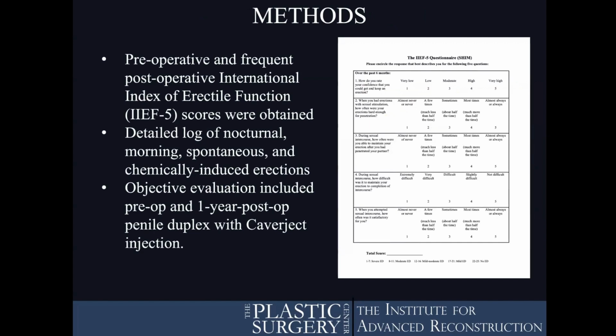So for methodology of how I'm evaluating the patients, there's a standardized questionnaire, 25 points that we do, called the International Index of Erectile Function. Also, I have the patients give a log of nocturnal erections, morning erections, spontaneous erections, chemically induced erections, say with like Viagra or Cialis. And then I also have a grading scale of 0 to 10, judging the degree of the erection, which I use predominantly as my main criteria, with 0 being no erection and 10 being the erection of a 20-year-old guy, and then 6 being just enough erection for penetration. So that's the scale that I use.